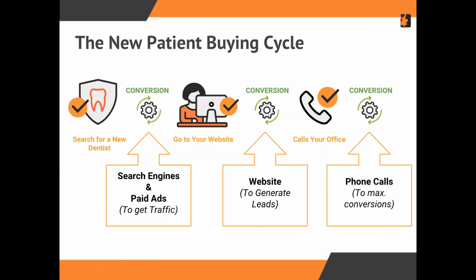There might be some other place I might ask my friends. I might go to places like Yelp, different things like that to look for reviews. But ultimately I'm searching for a new dentist. And so I'm going to search engines. I'm going to look at paid ads and look at all the different places. And I'm going to try to find that dentist. Once I do find someone that I want to explore further, I'm going to their website. This is how it always works. There's a search and then they go to the website.